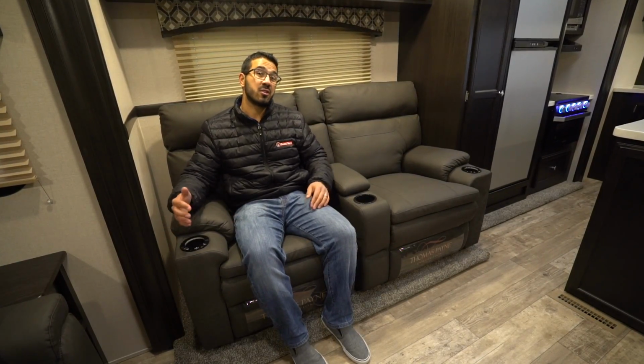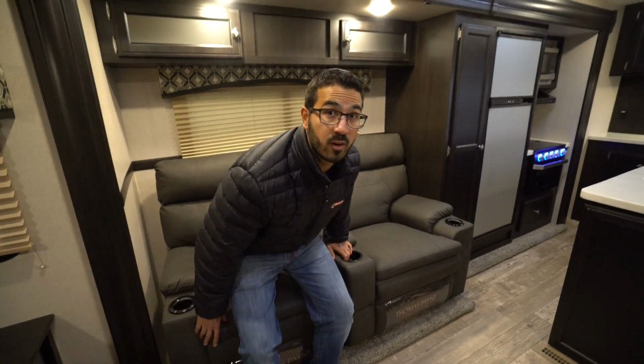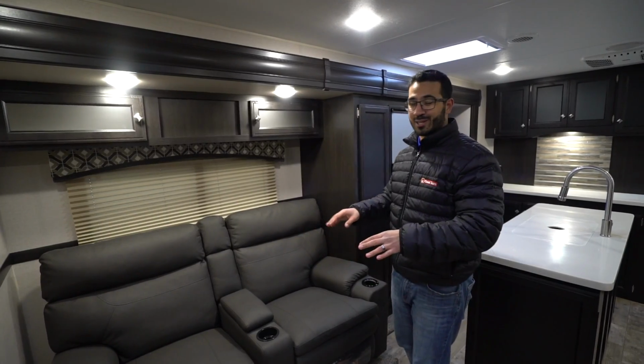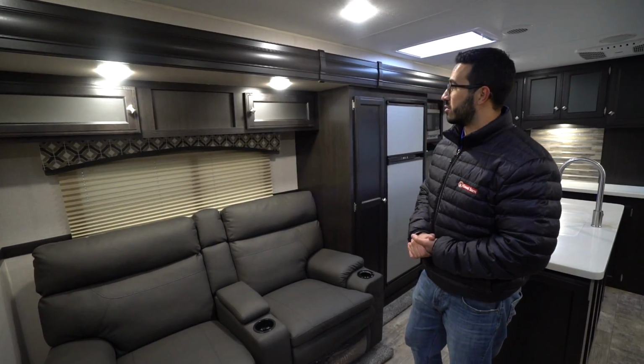There's also a lock feature on here, so if you have grandkids coming over or your children, whatever it may be, you can lock it out so they're not sitting there messing with your chair. I know my 3-year-old loves to do that. Anytime she can touch a button, she will. So having the lock feature is cool too.